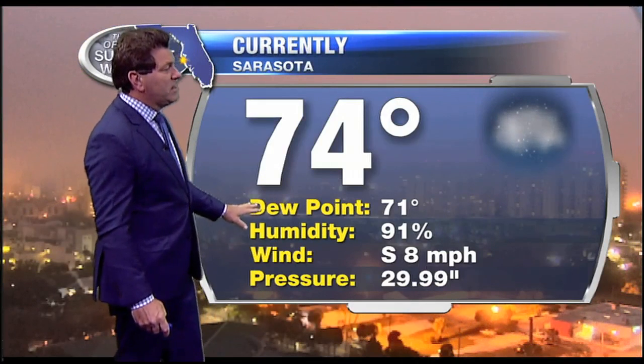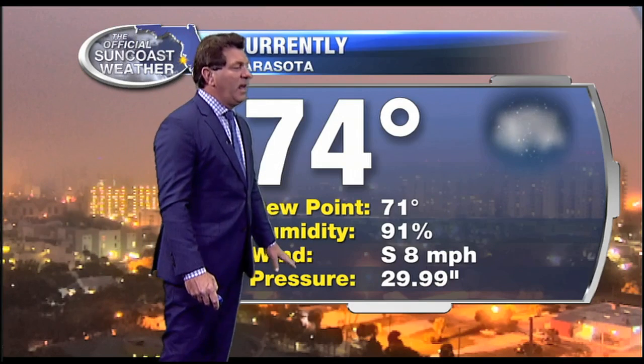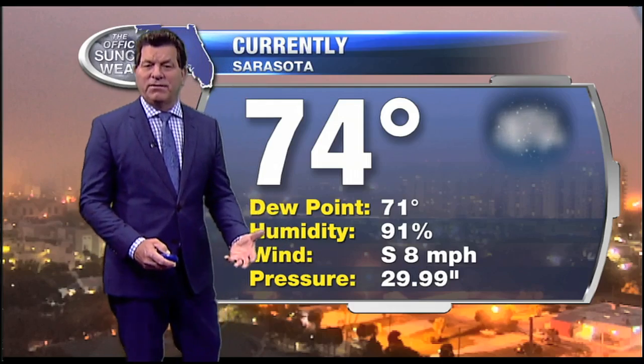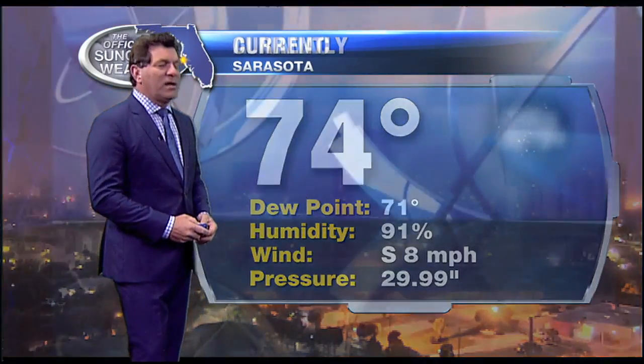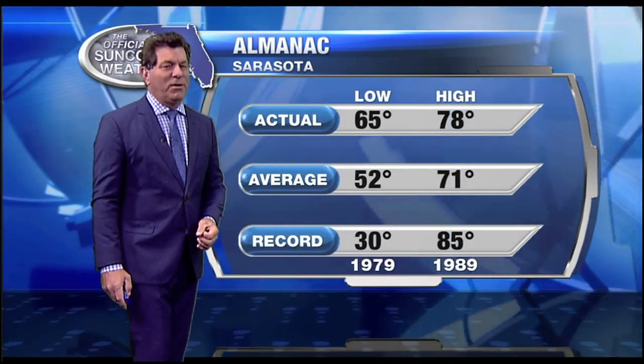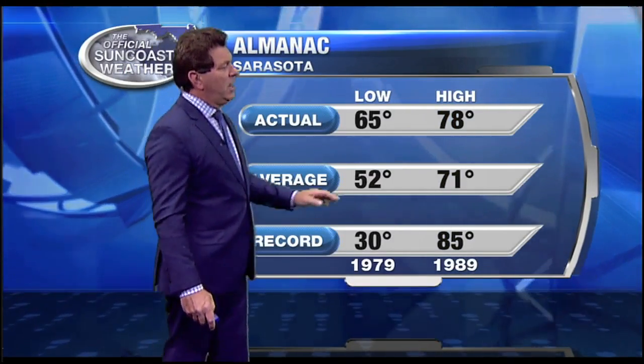74 degrees. Dew point is at 71. Winds are out of the south at 8 now, and the pressure 29.99 holding steady, still relatively high. And we look at the pressure to see what kind of weather we can expect. And as it lowers, we have a better chance for rain, but it's not lowering much. So our rain chances are not all that high.